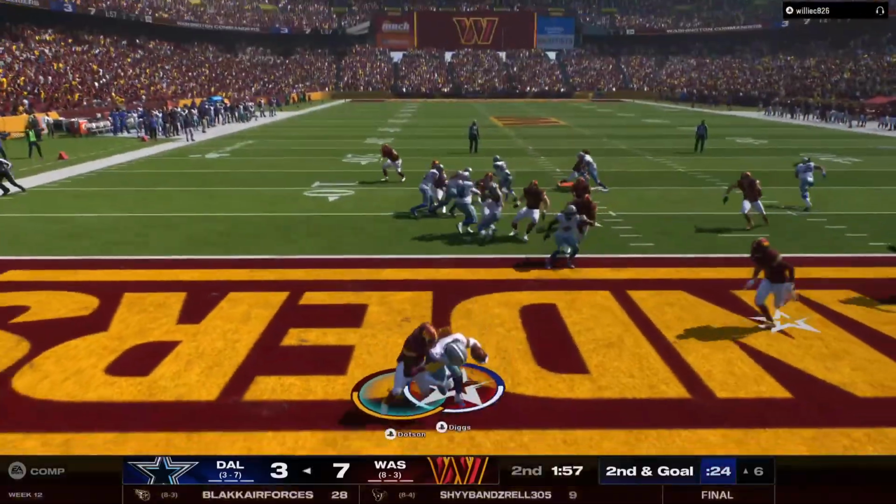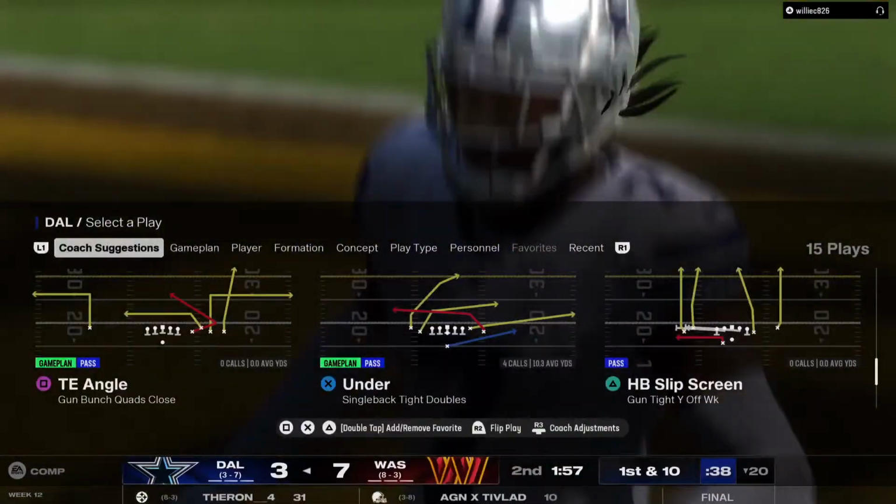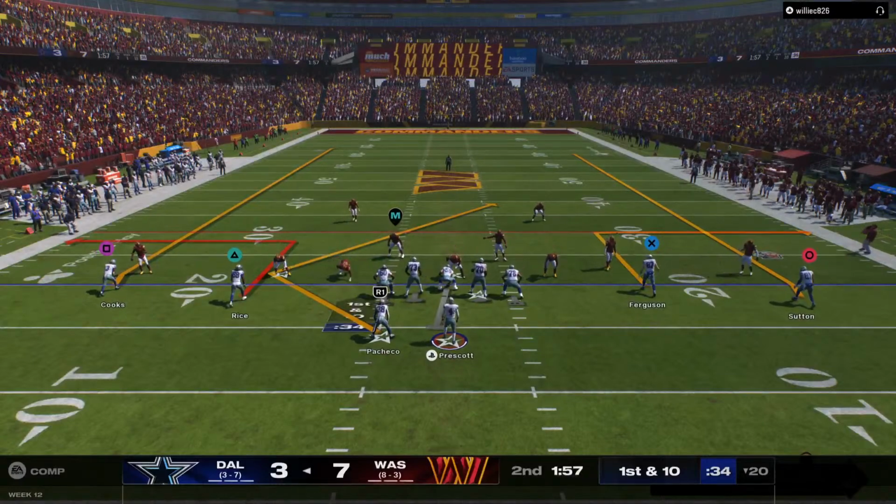And this is going to be intercepted. Picked off by Trevon Diggs. And the Cowboys are going to get the football here as the ball will come out to the 20.